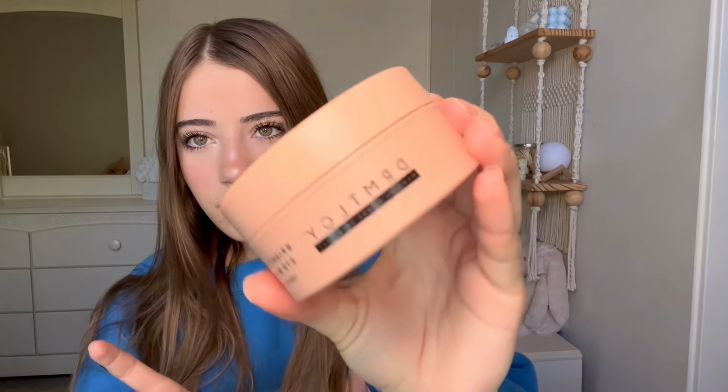All right, and then, ooh, brightening eye masks. Me and my mom use these all the time. We put them in the mini fridge so that they get nice and cold, and we do have one of these bottles in the mini fridge, but it's running out. So, well-needed restock.